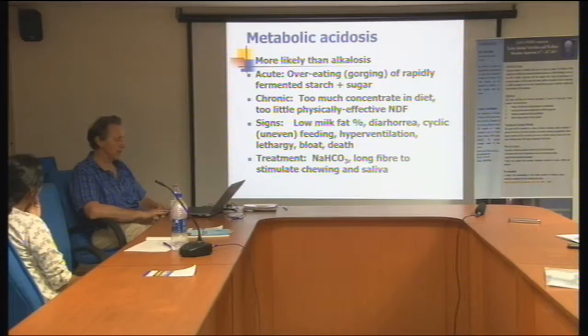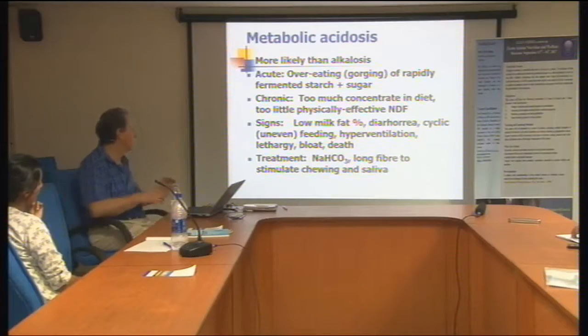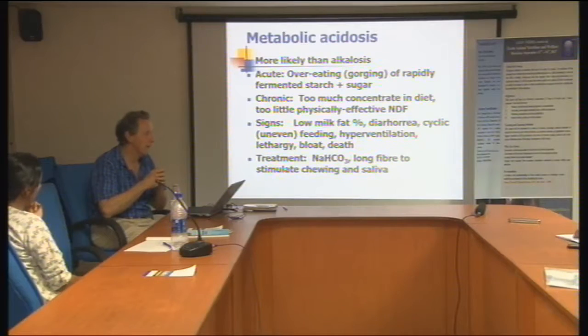So the metabolic acidosis is a problem with too much concentrate in the diet, not enough fibre. This is NDF, neutral detergent fibre, which is physically active. One of the signs you get is a very low milk fat percentage. In the old days, they used to talk about a low milk fat syndrome. And that would be quite often when cows go out and have very young pasture. There's not enough fibre in it. In fact, putting cows on young pasture, that's just the same as feeding them too much concentrate.